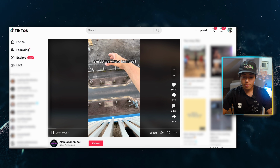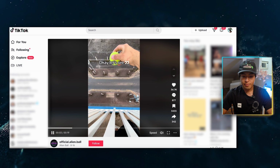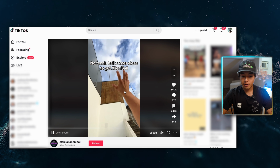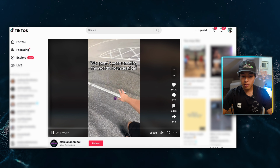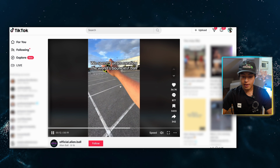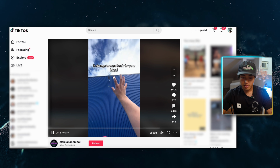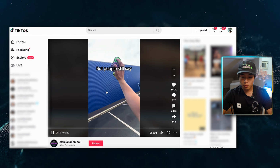You can do that with the tennis ball. Okay, let's see. That's pretty cool. So showing the comparison between a regular tennis ball and their own, no matter where you bounce the tennis ball, it always comes back to your hand. Pretty cool product.